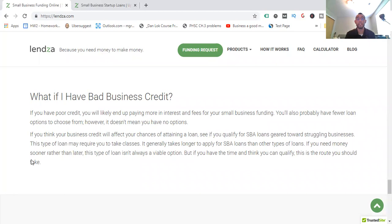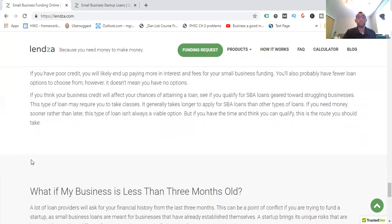Because I'll show you what that is, or you can look down below and I'll have my alternative for that. So if you think your business credit will affect your chances of attaining a loan, see if you qualify for SBA loans geared towards struggling businesses. This type of loan may require you to take classes.